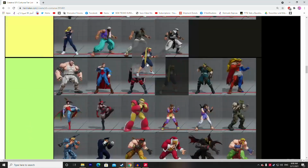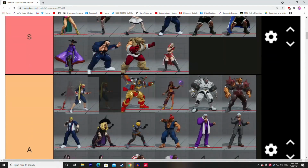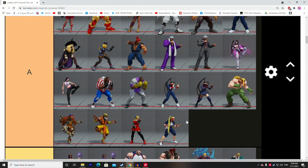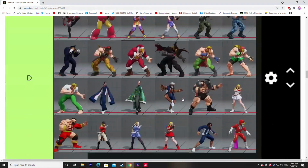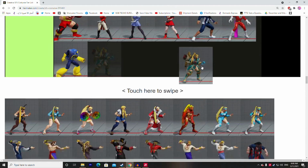Tracksuit Mika. I do think, again, she's one of the characters who look really good in a tracksuit. I don't think it is S worthy, but I do think it's at least an A. I do think tracksuits in general look really good on athletes, like I said multiple times. So characters who are combat characters, they look good on.